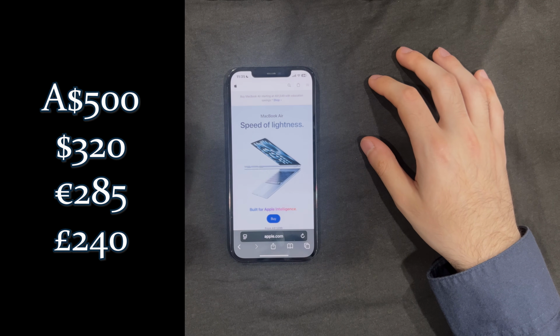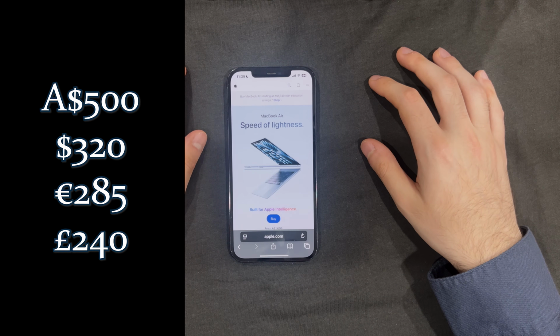Now, interestingly, the iPhone 12 Pro Max prices are a little higher than what those of the iPhone 11 Pro Max were like when that phone was at its 5-year mark. But you can still find some relatively good deals for a good quality used iPhone 12 Pro Max like I did.